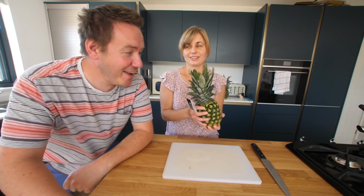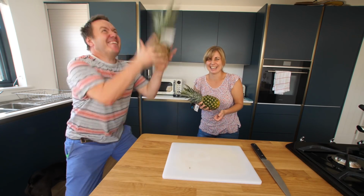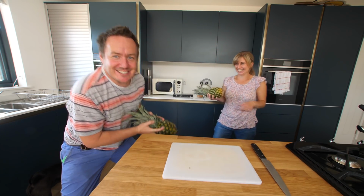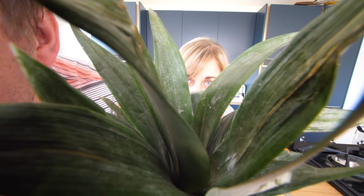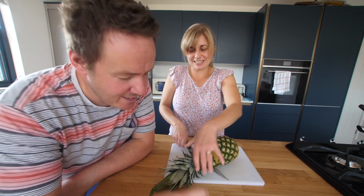Try again. Have you ever been in a situation where you want a unique way of serving a pineapple? Off with its head. Here's your pineapple.